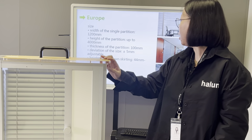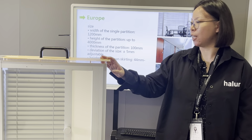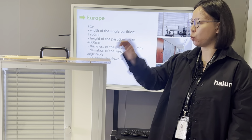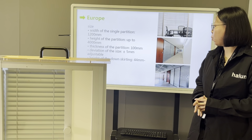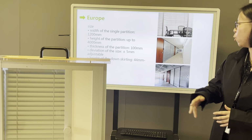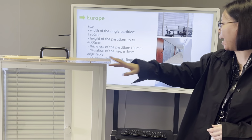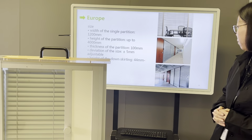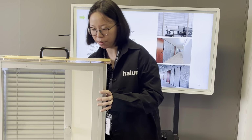Its width of the single partition is 1012 mm, and the height of the partition is up to 2000 mm, and the thickness of the partition is 100 mm, and the size tolerance is 5 mm adjustable. Here you can see the height of the down skirting is from 45 mm to 100 mm.